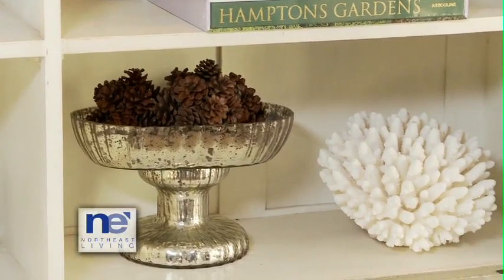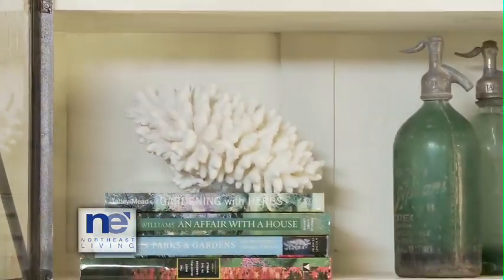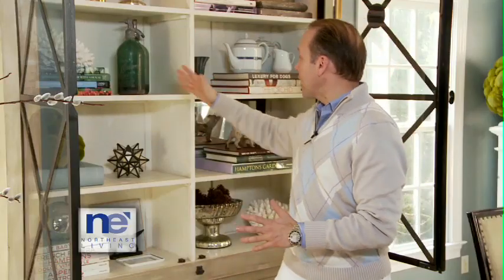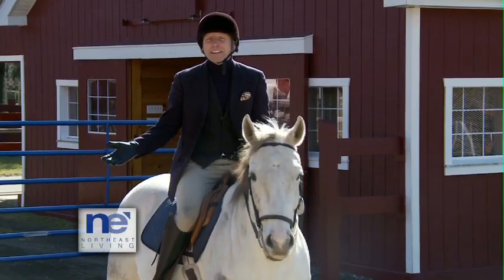Focus on creating an interesting look in each of the different areas. Turn that into an individual vignette. Make your eye wander from one side to the other by creating a zigzag effect of focal points and interesting collectibles. And there you have it.